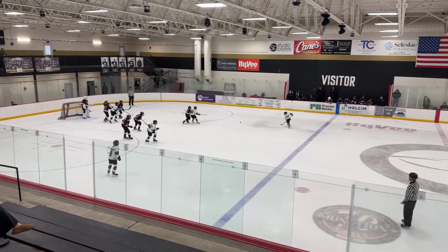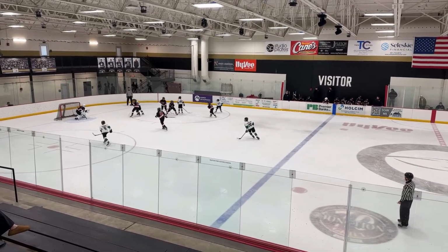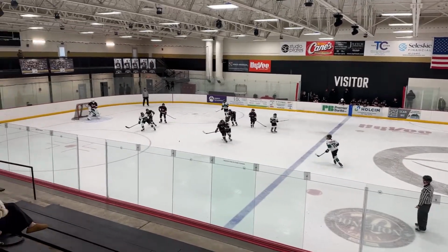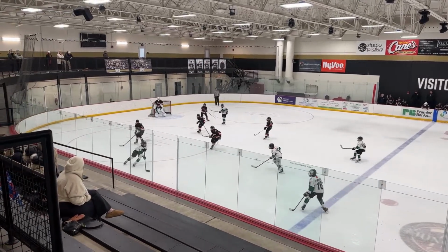Oh, Graham fed Jack, but it was just behind him. Weller picks it up, though, and gets a shot up into Brody's midsection. Cottage Grove maintains possession, though.